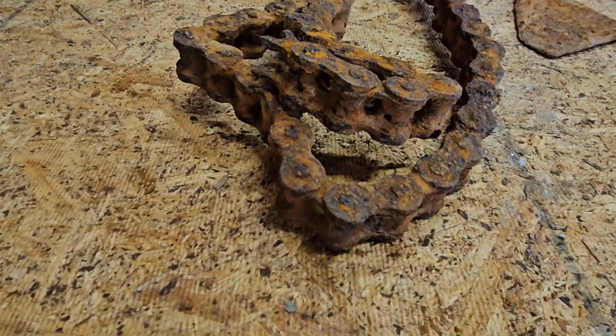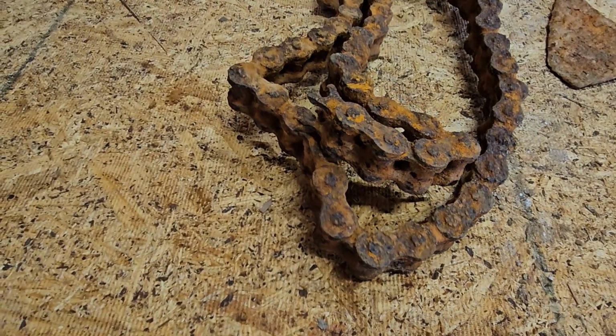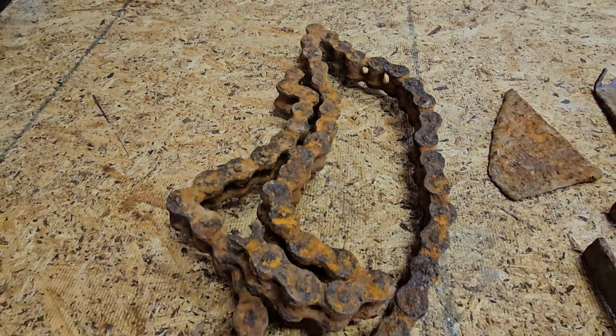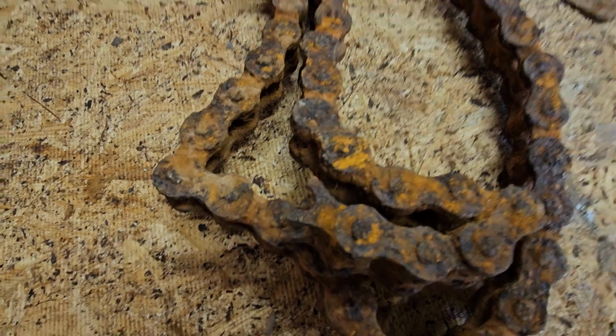I don't really know what that's off of. I'm guessing some kind of agricultural implement. Looks like it's been in the ground a while, but that's a big honking chain. It's over 1 inch wide, maybe about 1.5 inches wide or so. Obviously it broke a link, which is why it was in the field.